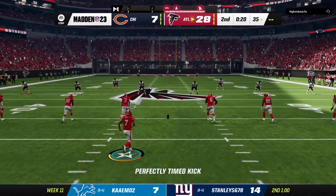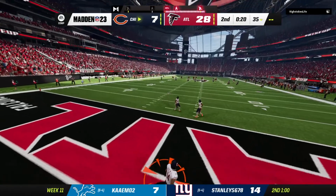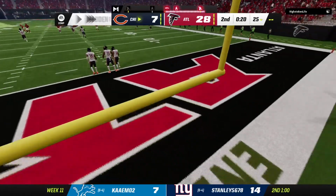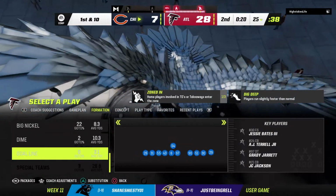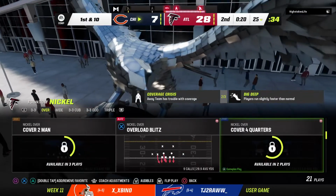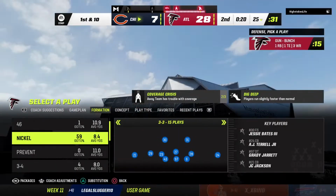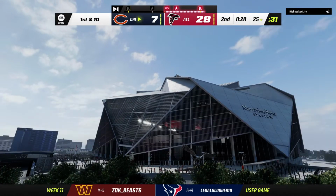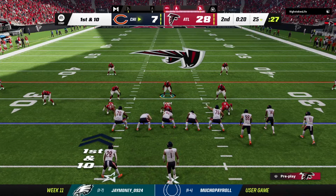So not much time to speak of remaining in this first half as the kick's away. And that one will bounce out of the back of the end zone, so we will start here at the 25. The Bears offense ready to go for their next drive.